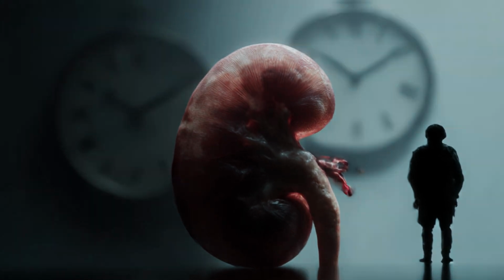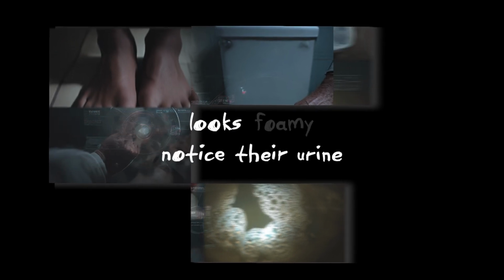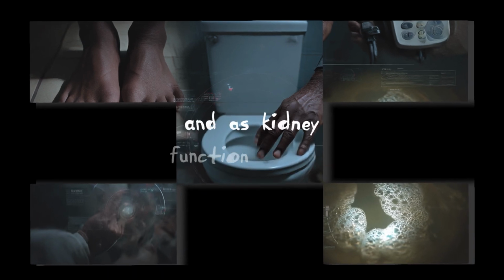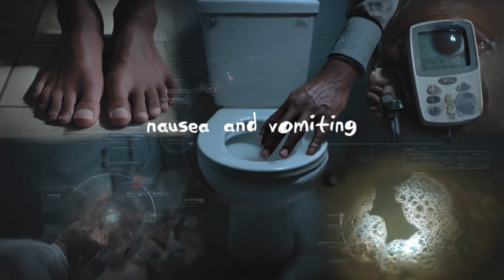When they do show up, they include things like high blood pressure that suddenly becomes harder to control, even with medication. Swelling or edema, you might notice it in your feet, ankles, hands, or even puffiness around the eyes. Sometimes people notice their urine looks foamy, which can be a sign of protein leaking out. And as kidney function declines further, symptoms like fatigue, trouble concentrating, or confusion, nausea, and vomiting can occur.